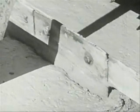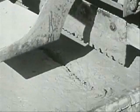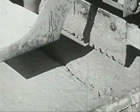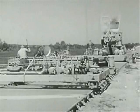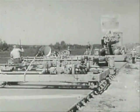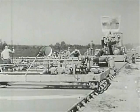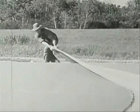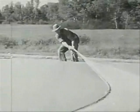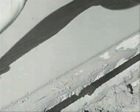This machine cuts grooves across the pavement. Men put a strip of heavy fiber in each groove. This will help keep cracks out of the pavement later on. Machines do most of the leveling, but the final smoothing is done this way. Roughening now will help stop the glare of light shining off the dry pavement later. Rounding with a trowel will keep the edges from breaking.